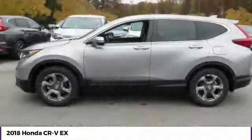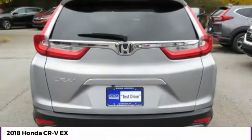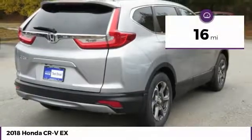CR-V, a top recommended vehicle because of its car-like driving manners, good value, cool technology, and comfy interior, and is priced below $30,000. This vehicle has less than 100 miles.